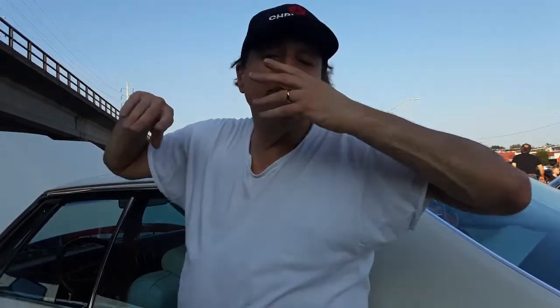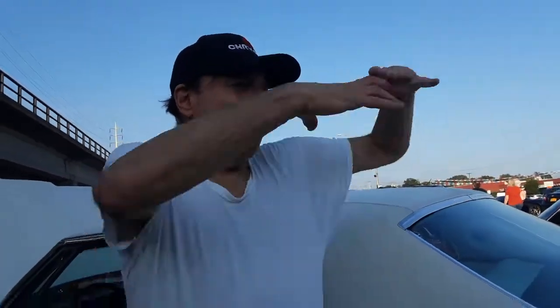Yeah, there was a 68 there that was very nice. It's a New Yorker? Imperial. Imperial? It had the whole history of the car typed up. It was very, very tastefully done. The trunk was open, and there was a nice plaque set up. It was very nicely done.